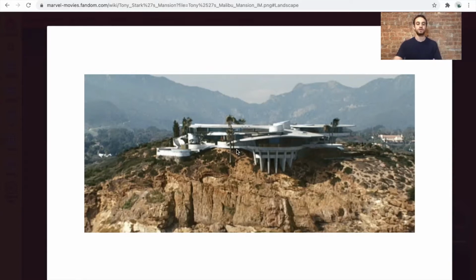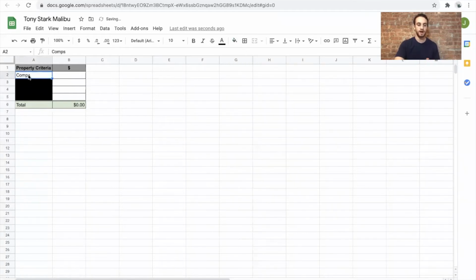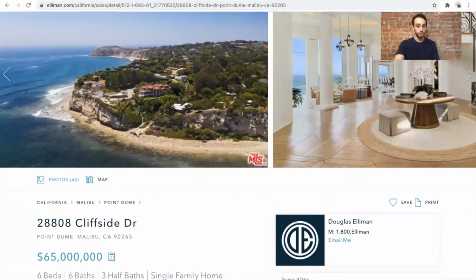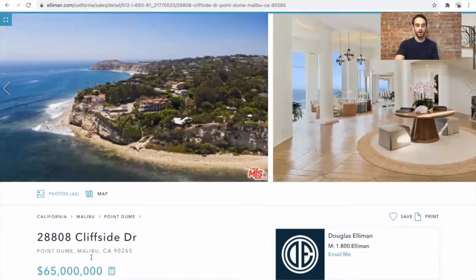property. So first steps when doing a CMA is to see if there's any comparables in the market. So that's comps. We're going to go through some other property criteria here, but first we're going to go to the basics. After doing a lot of research, there weren't too many properties for sale in Point Dume, California. This property, 28808 Cliffside Drive, which is listed for $65 million, was the closest property to it. I believe that is it right here.